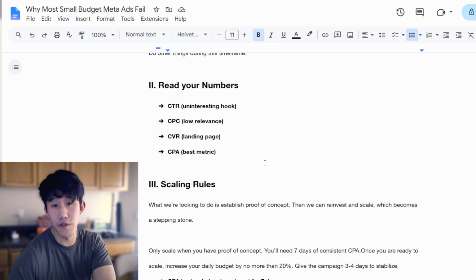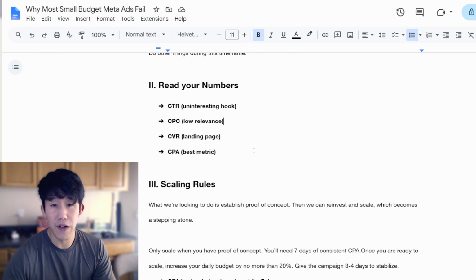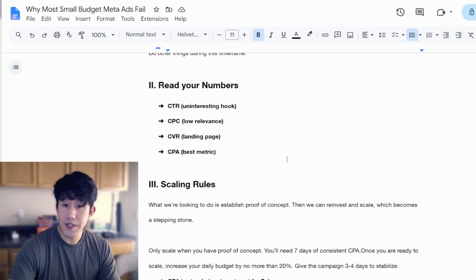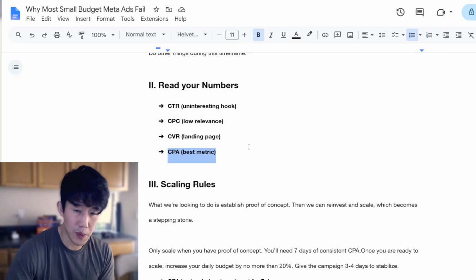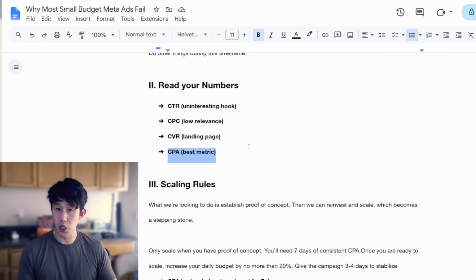If you're having a low conversion rate, that typically means your landing page has something wrong with it. And so I'd go back and just edit it, make sure you have social proof, make sure you have free shipping or how to get shipping, and stuff like that. And so the best thing to look for is your CPA or your cost per acquisition, meaning how much do you spend to acquire a customer. And so you want to think about what is profitable for you. Do the margins make sense? If you're acquiring a customer for $20 and they spend $100 with you, hey, that's pretty good.